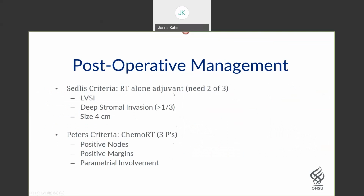After surgery, the indications for adding radiation would be lymphovascular space invasion, deep stromal invasion, and size greater than 4 centimeters, and you need 2 of those 3.